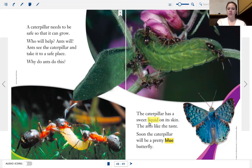So I'm going to sound it out. L, I, qu, id. Liquid. Liquid. So don't get tricked sometimes when there's two vowels next to each other, right? Slow down and always think about the things that you know. All right, let's keep going. Let's see if there's another page about another animal team.